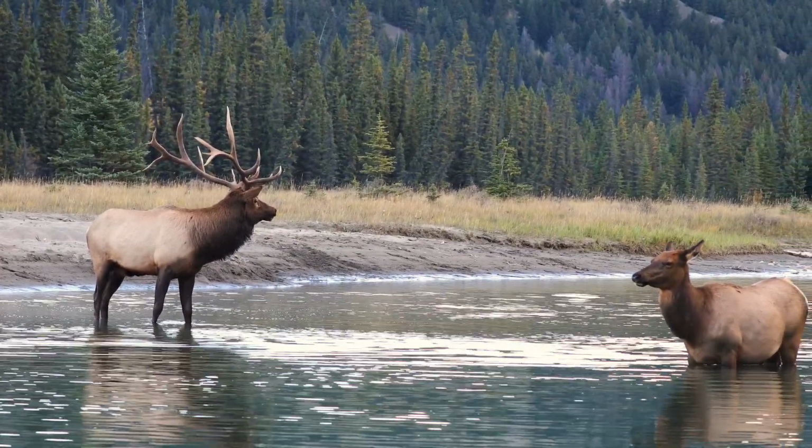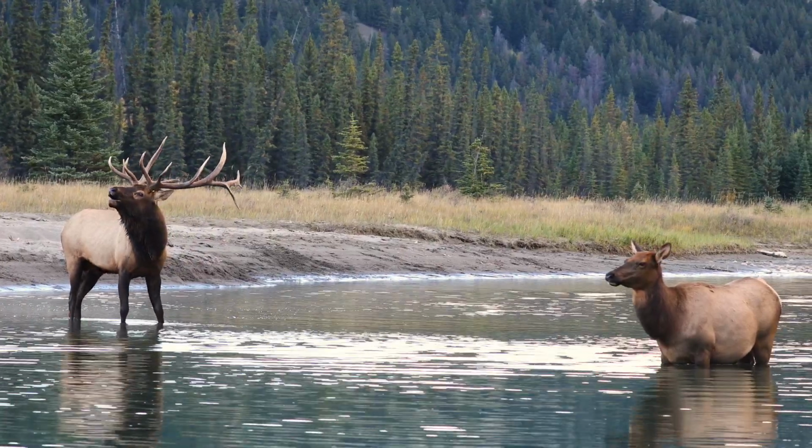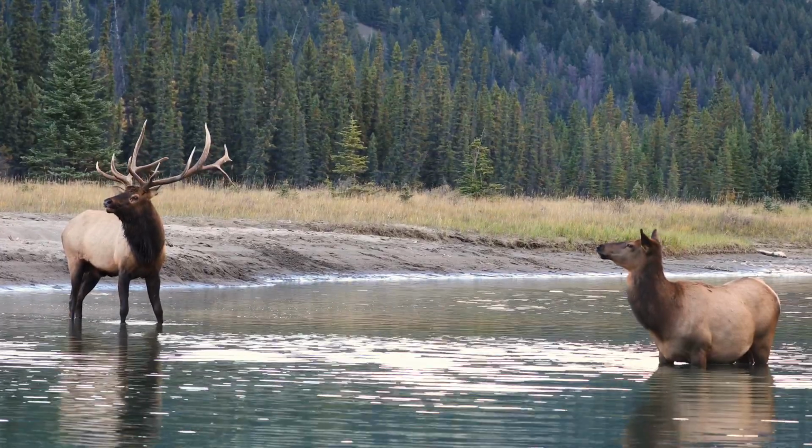It gets very rowdy. Meanwhile, female elk make lighter mews, chirps and squeals to find their calves or signal alarm. Elk vocabulary is no joke.